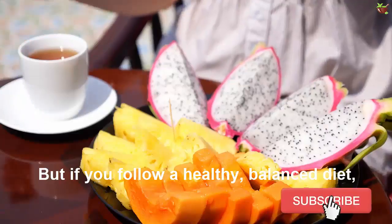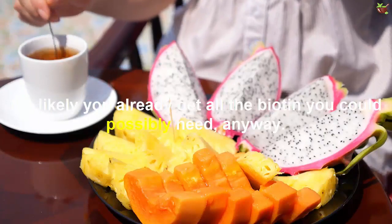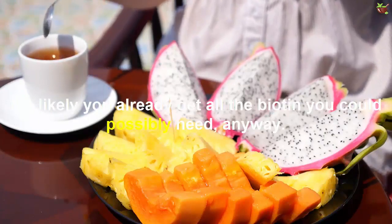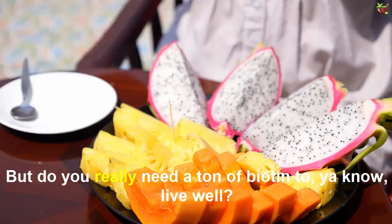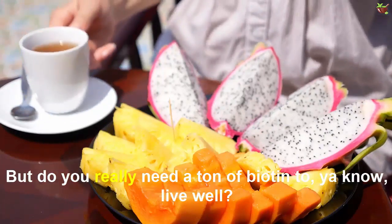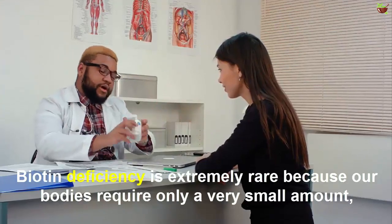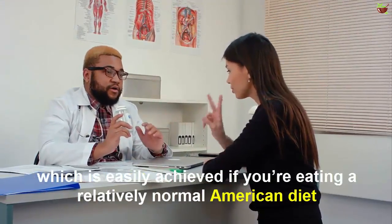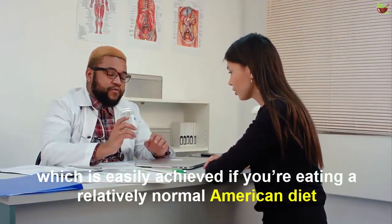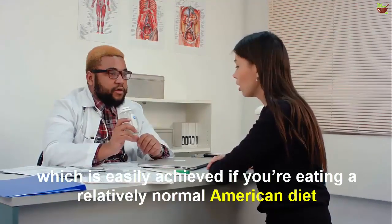But if you follow a healthy, balanced diet, it's likely you already get all the Biotin you could possibly need anyway. But do you really need a ton of Biotin? Biotin deficiency is extremely rare because our body requires only a very small amount, which is easily achieved if you are eating a relatively normal American diet.